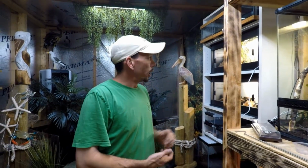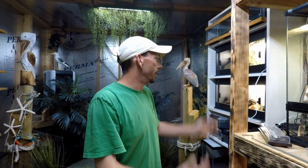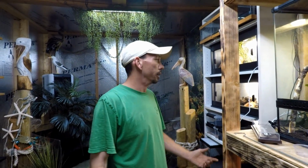You got to get a 10% solution. I'm going to weigh this guy up and go ahead and give him an injection. Well, not an injection. I'm going to shoot the mouse up, feed him the mouse, and he'll get the medicine. If there's any kind of endoparasites going on, hopefully it'll knock them out.